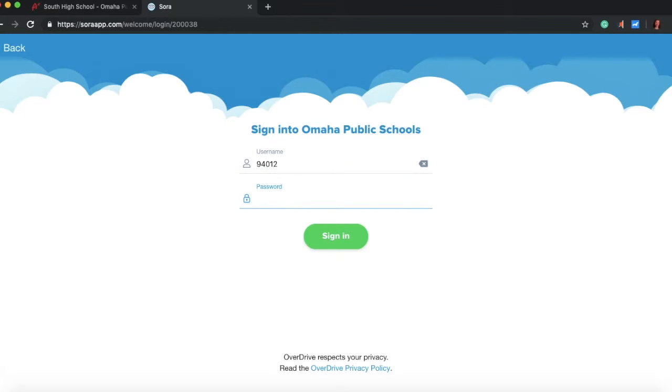Your password is going to be your birthday. It is 6 digits, so the first two numbers are for the month, the second two numbers are the date, and the last two numbers are the last two numbers of your birthday year. Once you have that in, go ahead and sign in.